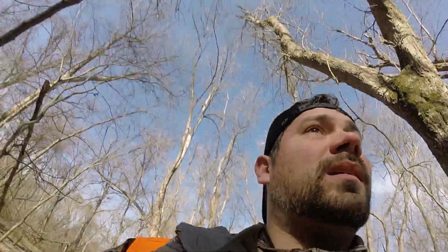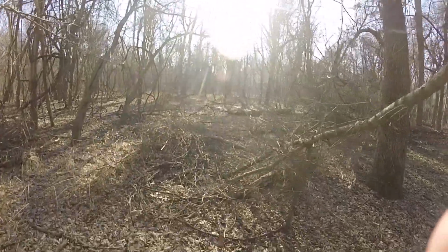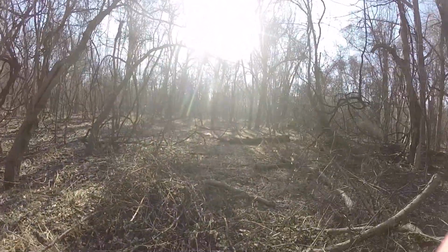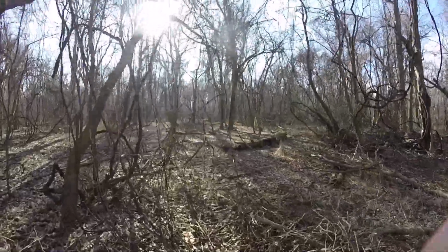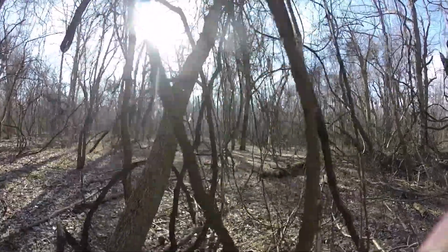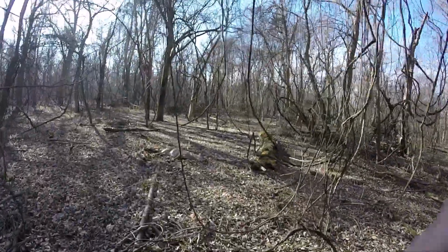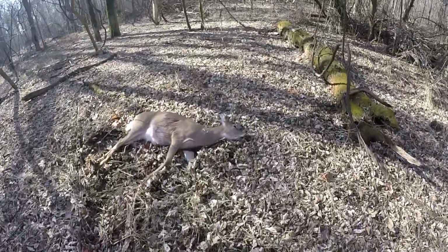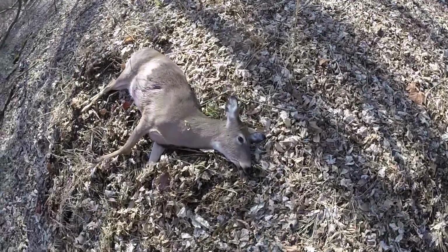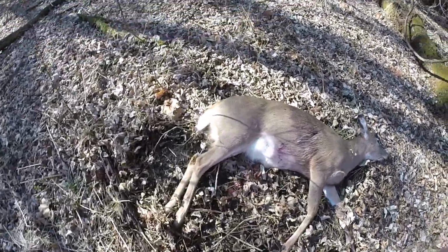99% sure I just found my dad's deer. Yep, he smoked her. Good looking deer. Big doe. Really big doe. Man, he hit her perfect. Right where you want to.